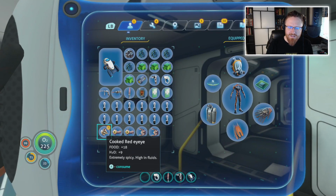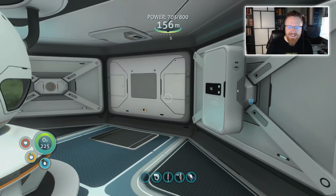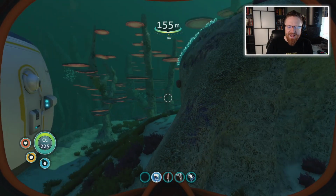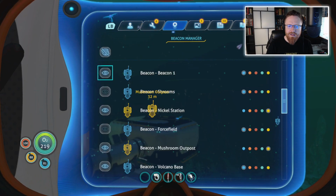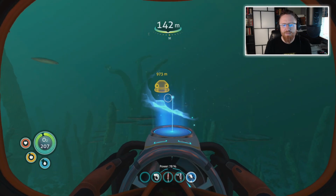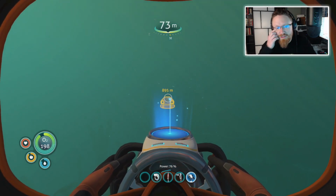Let's eat that fish I just cooked. And actually, might as well drink some water while I'm at it. Oh, so refreshing. Okay, I'm actually kind of inclined to swim around here and find myself some copper before I head back. Let's remark my original base. I've got some... Oh, yeah, you know what? I've just got copper at the base. Let's just go to the base. Got copper there. We'll come back. We'll teleport back to the volcano base. We'll have a bunch of beacons.